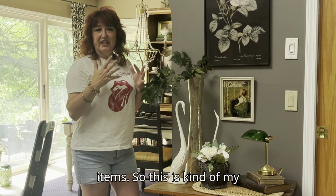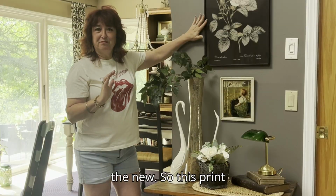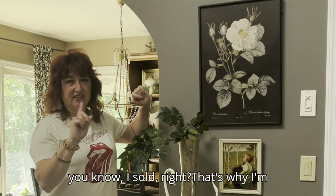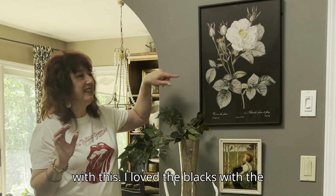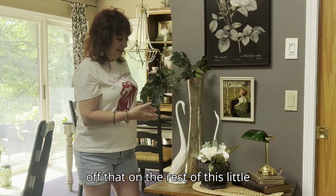So this is kind of my shtick, right? I like to mix the old with the new. So this print was kind of my inspiration piece. I got this in my store that, you know, I sold, right? And that's why I'm doing this video. Anyway, so I started off with this. I loved the blacks with the whites and the greens, and I kind of played off that on the rest of this little vignette.